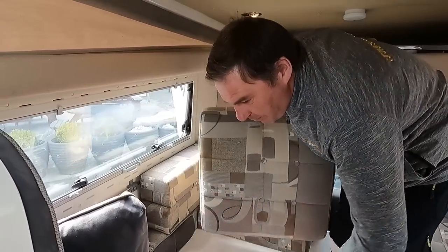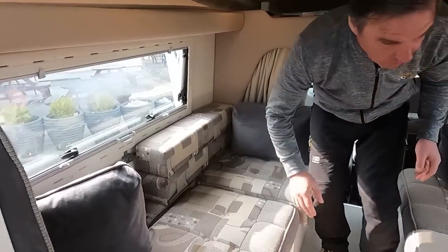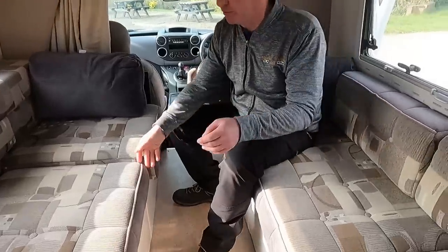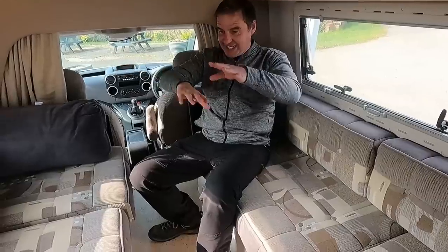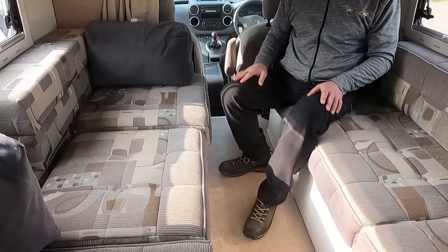Right, Jason, have you got it sussed? Yeah, no problems, Kev. Basically, everything slots back in, really. So quite easy to do. It's just knowing roughly where they all fit. But as you can see now, got it back again. Gives you a proper idea now of your two bench seats, which is really good, actually.